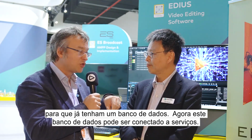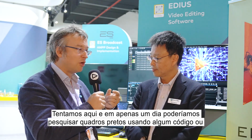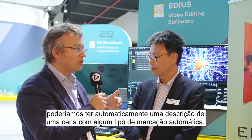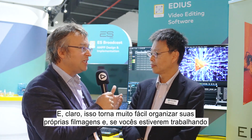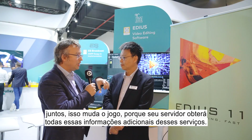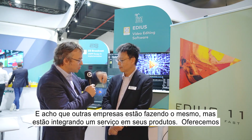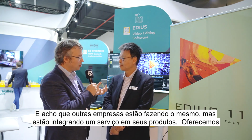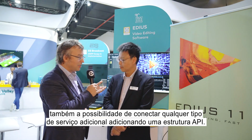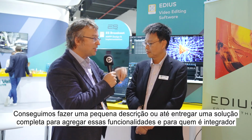Now, this database can be connected to services, and within just a day we could search for black frames by using some code, or automatically get a description of a scene, some kind of auto tagging, which makes it very easy to organize your own footage. If you're working together, that's a game changer, because your server will get all this additional information from those services. Other companies are doing the same, but they integrate a service into their product. We are offering the possibility to connect any kind of additional service by adding an API structure. We are able to make a short description or even deliver a complete solution to add those functionalities.